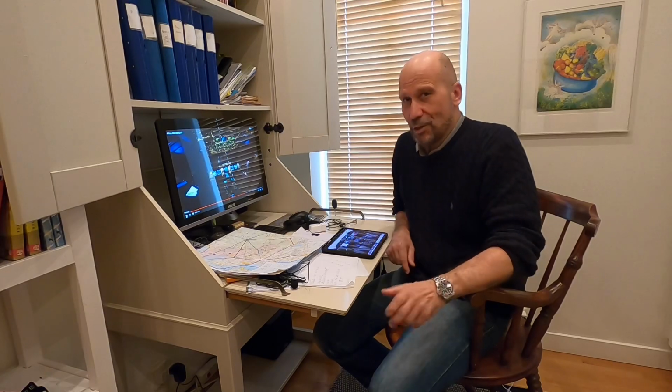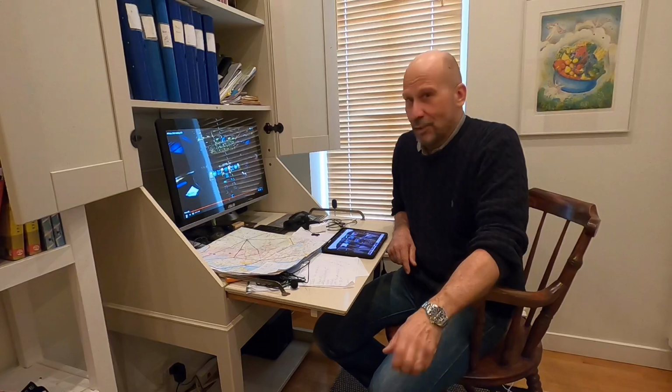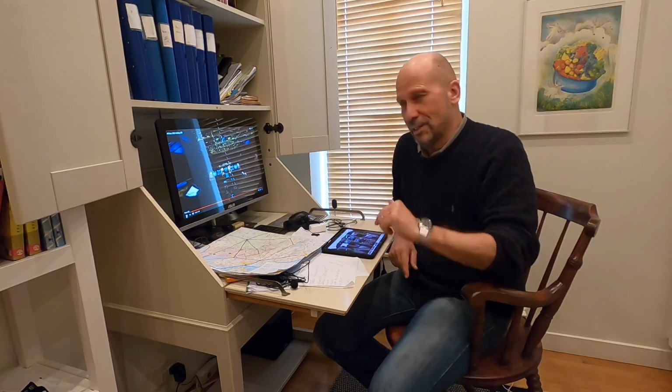Next step is the Saab Safir, which is my absolute favorite of all single engine piston planes. I flew it a lot in the Swedish Air Force. When I stopped flying the Viggen, I could fly the Saab Safir as much as I liked, and I certainly did. I was in the Saab Safir from the morning until the evening. I have around 100 hours on it. So that's the next step.